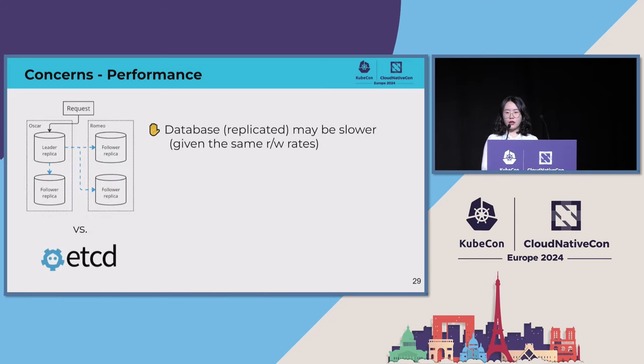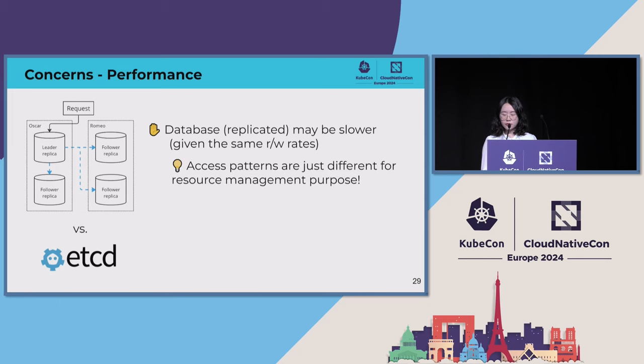Then we move on to the quantitative world. The storage backend has quite some fundamental change. Then what about performance? Well, performance comparison only makes sense if you are looking at the exact same read-write pattern. So think about the use case here. We're using it just to manage resources.